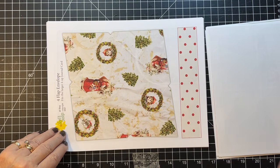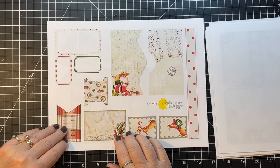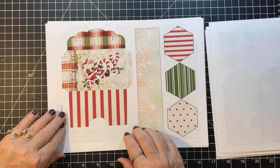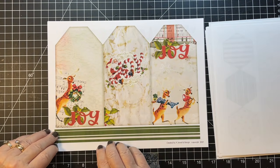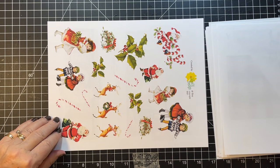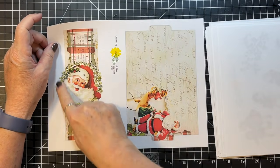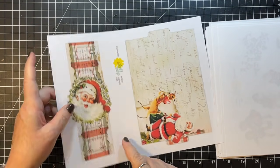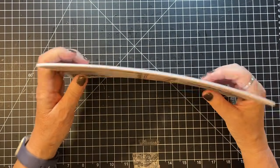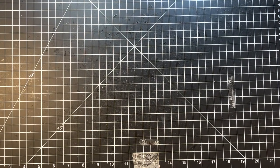So then this is all of the fun ephemera and things. And I wanted to get this all cut out this afternoon, so I'm excited to be able to show it to you. Pockets and journal cards and tags. And here are some fussy cut images. This is one of my favorite Santa images. I love that. So anyway, that is Vintage Christmas Joy from A Jewel Design. So that's that one. We'll put that over here.